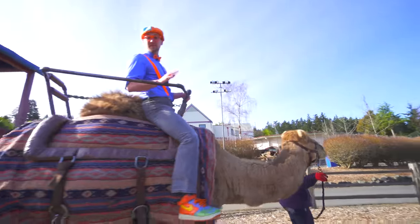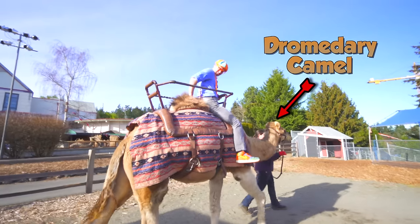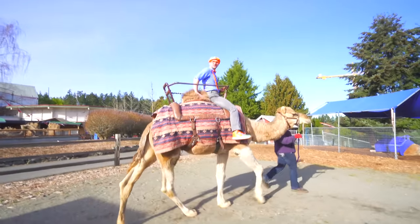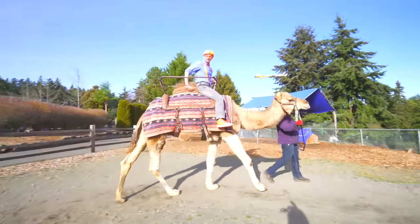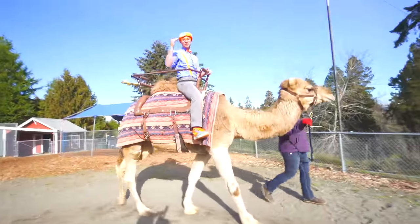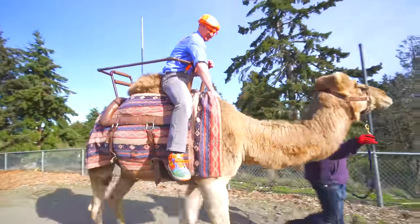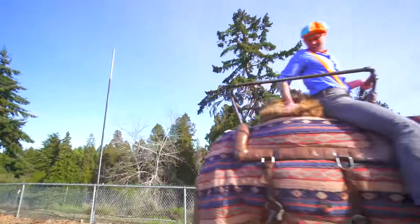Is a dromedary camel, and his name is Winchester. Dromedary camels are found in Africa. And if you're 3 years old and 36 inches or taller, you can ride camels at Point Defiance Zoo. They're really soft.